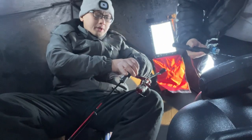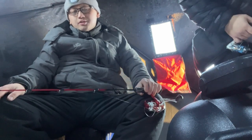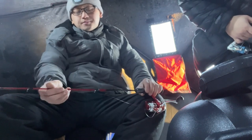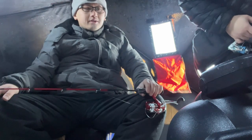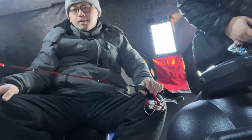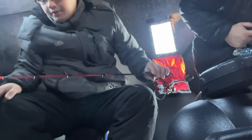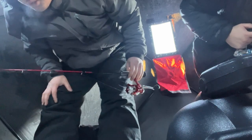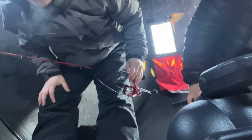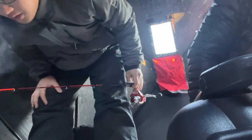Current time is 12 p.m., everyone. A bunch of fish are in the water right now, but for some reason they're just not taking our baits. These trout magnets and trout eggs are not really hitting right now. A good school of them, at least 5 to 6 of them, are in there. They're all swimming around, just not biting our bait. They're gone right now, but they're still around nearby, I think.